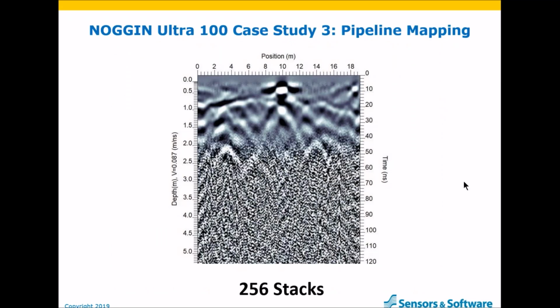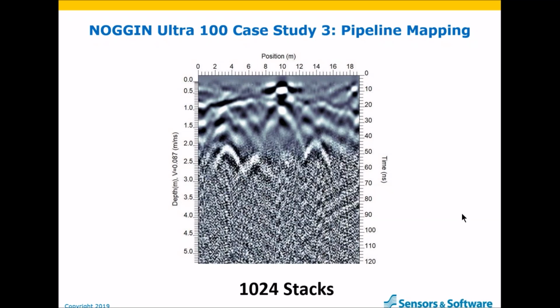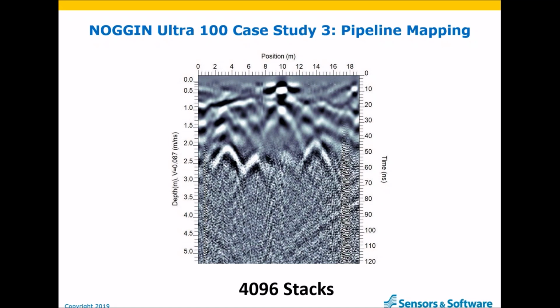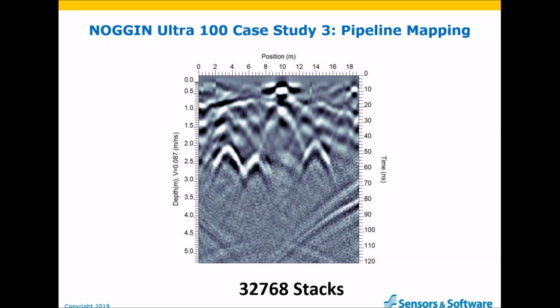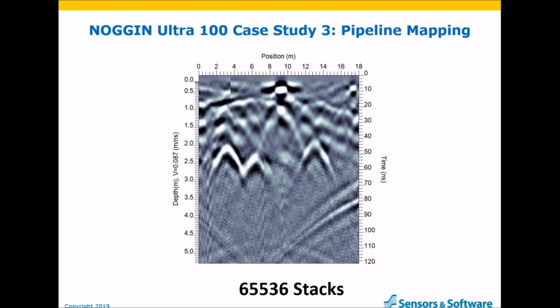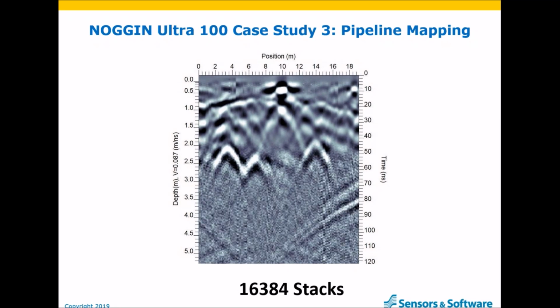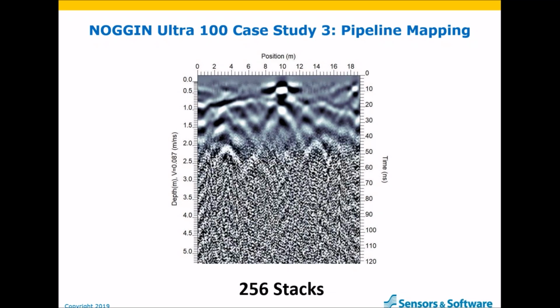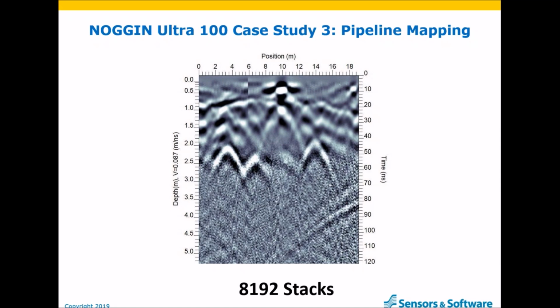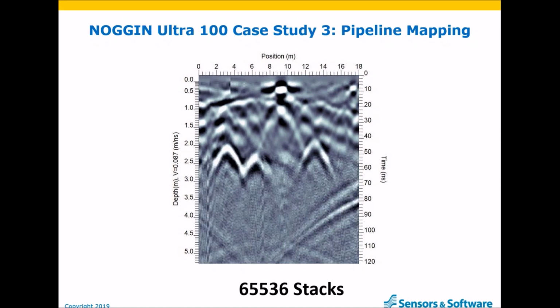Here are the plots of the NOGGIN Ultra 100 data from 256 stacks to the maximum of 65,000 stacks. 256, 512, 1,000, 2,000, 4,000, 8,000, 16,000, 32,000, 65,000. So again, let me go through that. I'll go back down to 256 and back up to 65,000.